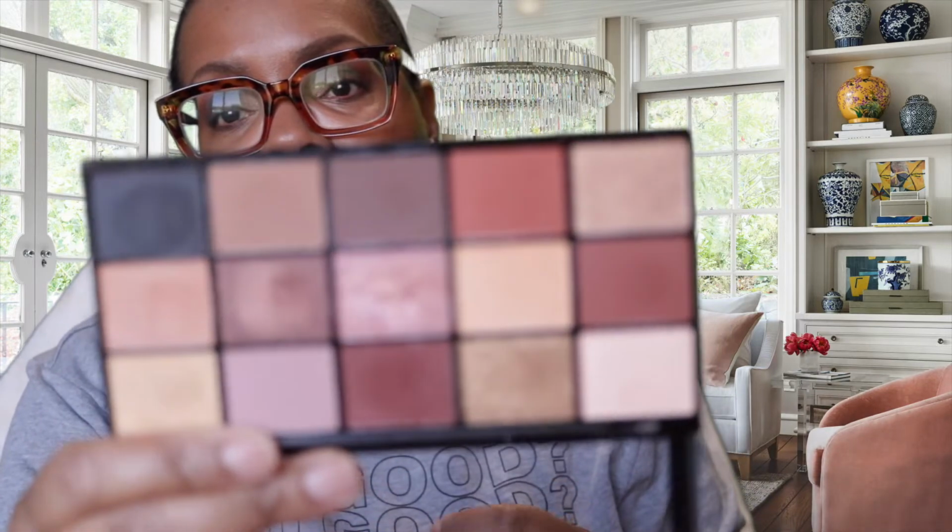I have two palettes from Makeup Revolution, and these are their Reloaded palettes. This one might be a dupe for the Soft Glam palette, but I really, really like it. And this one is the Velvet Rose palette. I will probably get rid of this before I get rid of, well, definitely before I get rid of my Soft Glam palette. But look, this is one of their better performing eyeshadow palettes. Like, if I can show you.